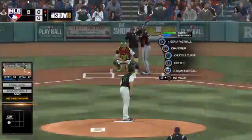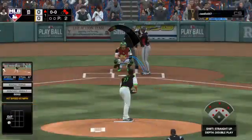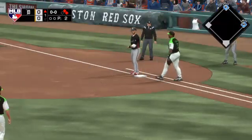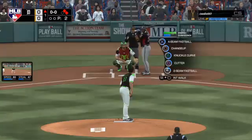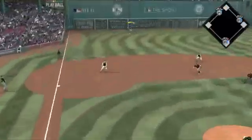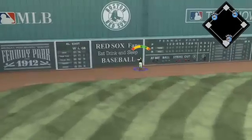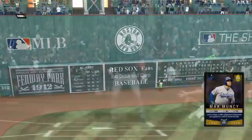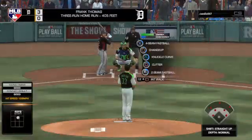Stepping into the box, Frank Thomas. Great chance to drive in a run here in the early going. Before the pitch, a move by Shields. And the runner back easily. He's set and the pitch. Here's a shot to left field and deep. Look at this. On to Lansdowne and gone.